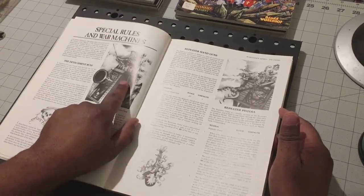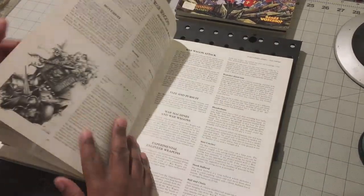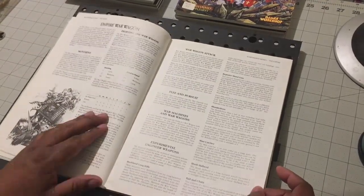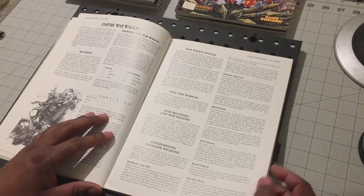And this is the old steam tank. This was redesigned, and I think we will see that. So then you see the war wagon, the rules on the war wagon, which is real cool. So, man, I would love to play that again. I would love to play somebody trying to go after a war wagon.